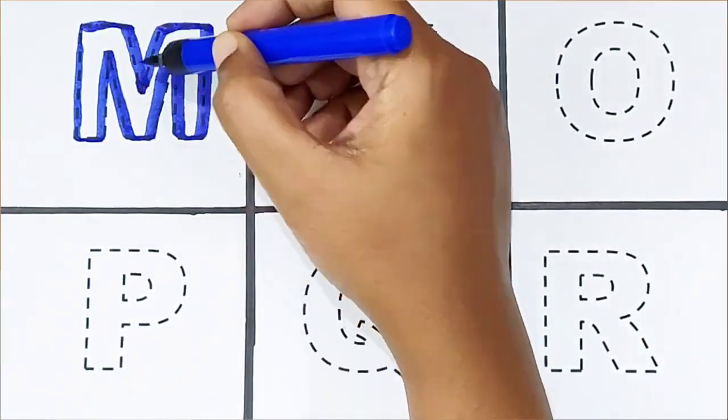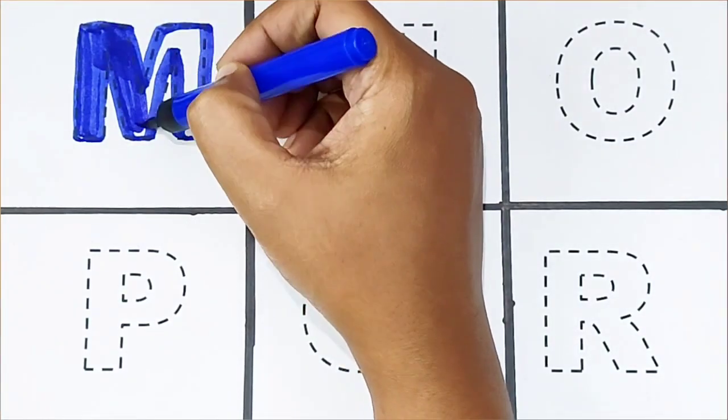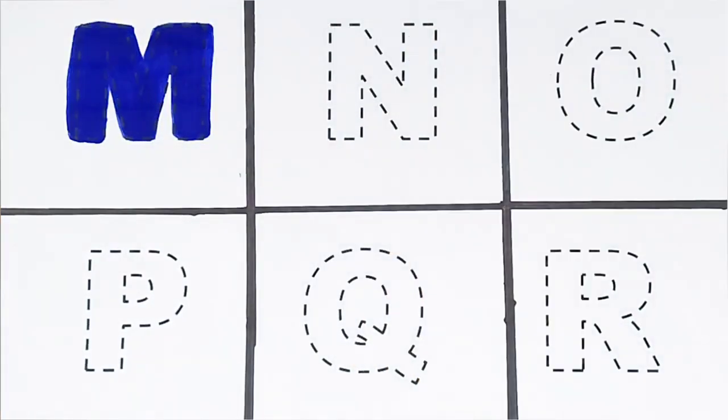M, blue color. M is for monkey. M is for mat. M is for mango.